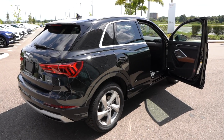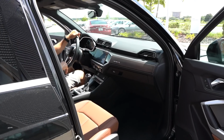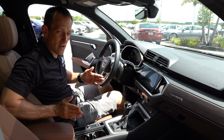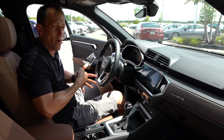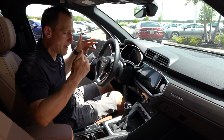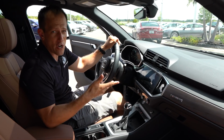All right, guys, we're inside the 2019 totally redesigned Q3. Now remember, it's over 3 inches longer. That 3-inch longer wheelbase, that means you're gonna have a lot more room in here, and I can feel the difference, I really can. Now I know you're probably saying, well, Joe, I wanna get into an Audi. I don't have 80 grand to drop. How much is this one? MSRP, the way that this Q3 is optioned, is $42,000.